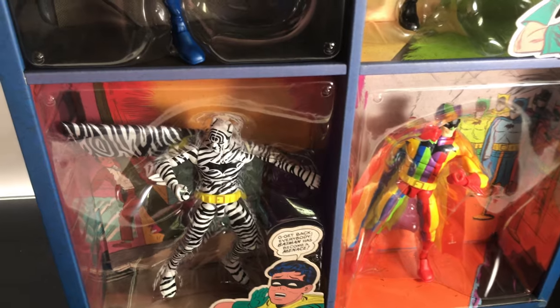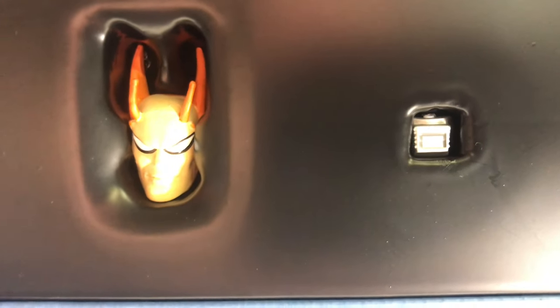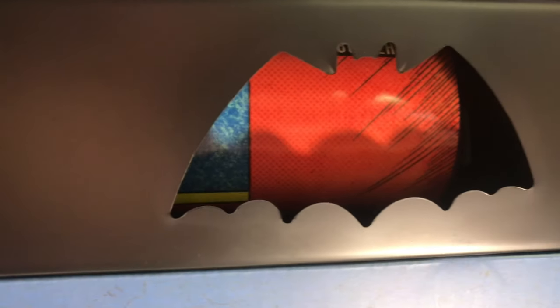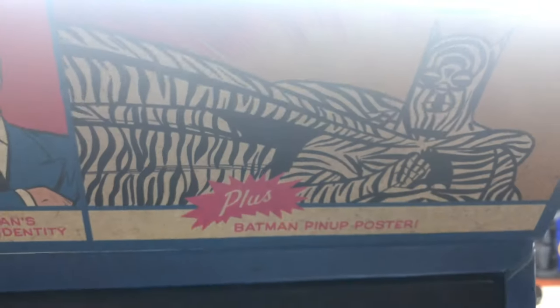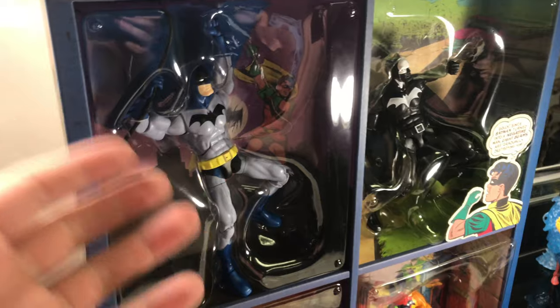That is so cool. But the one other surprise that they threw in this box is that up top right here, if you lift up this secret slip cover, you got Old Man Batman, Alien Batman, Batman's robot twin, which is like a mask thing that goes over him, Bruce Wayne's head, and then a Batman pinup poster, and then all these things right here. That's amazing. I can't even tell you, that is so friggin' cool. Thank you, Mattel. But I'm gonna yank all these out. We're gonna have a good time.